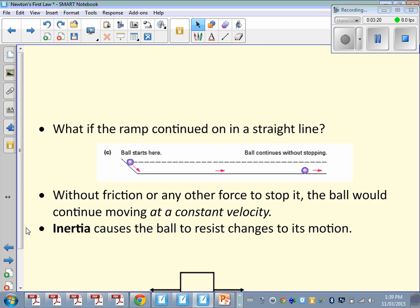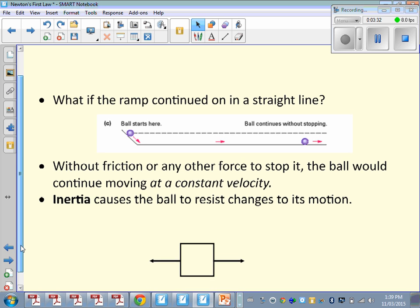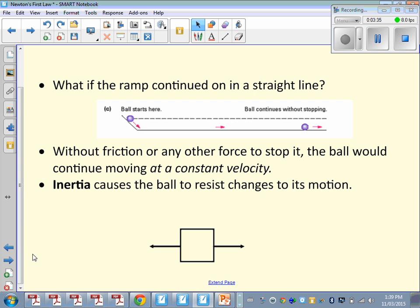Now, Galileo had the presence of mind to say, what if the ramp continued in a straight line? Well, without friction or any other force to stop it, the ball would continue moving at a constant velocity forever. And that's very important: a force is actually required to slow down the ball. So Newton put that into a law and said that we need a force to get a ball moving, and we also need a force to stop it. Otherwise, it will just continue at a constant velocity.